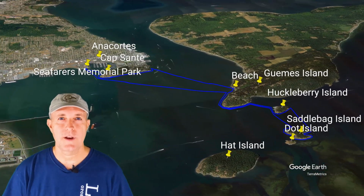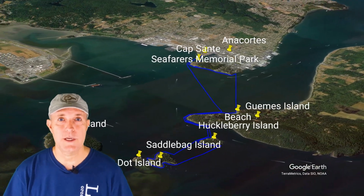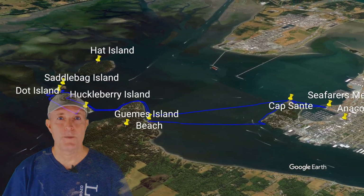Lots of bird life, lots of sea life. Saddlebag Island itself has 2 bays, 2 beaches, several campsites, trails all round, beautiful scenes all round. With that, let's jump in.